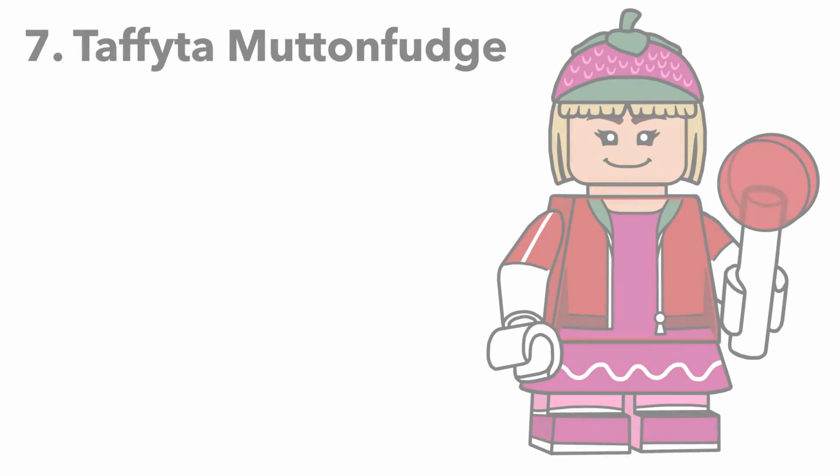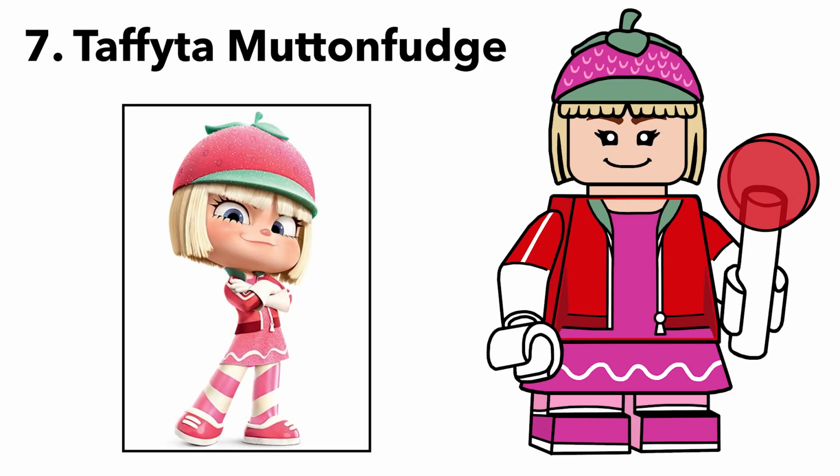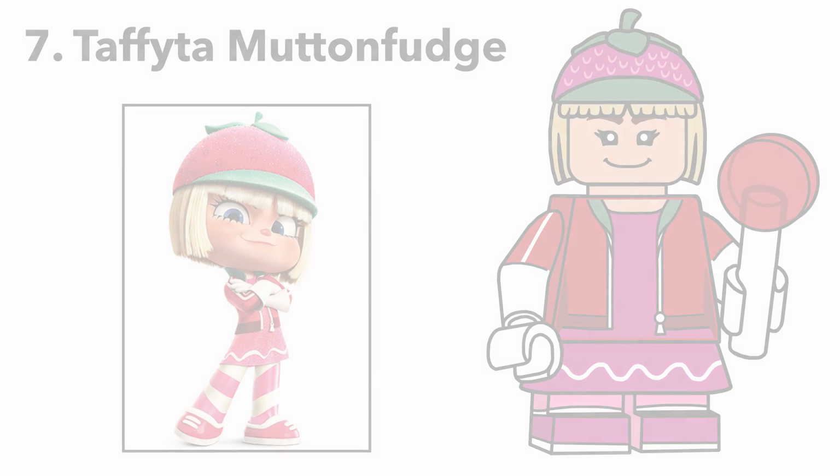The last character from the first film is Taffyta Muttonfudge. Say that 10 times fast. She has a new helmet piece and comes with a new lollipop accessory. She also uses a small skirt piece that we've seen in a couple of our other series. She of course uses the mini legs because she's the same height as Vanellope.